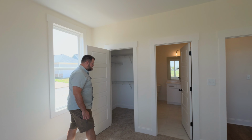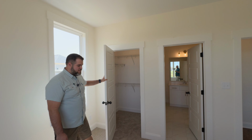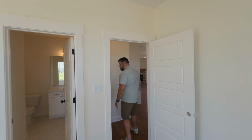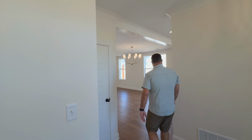Pretty good sized closet. That's a good closet. That's a walk-in there. And again, easily, I'm gonna say a queen size bedroom, big enough for a queen size and some furniture. But yeah, you can get to that right there if you want that as a guest bathroom.